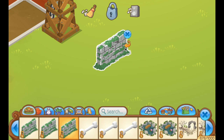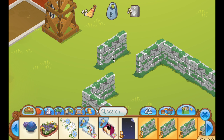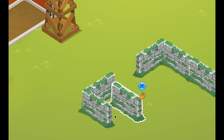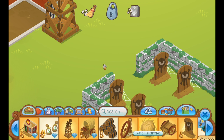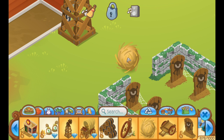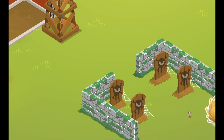And now I'm gonna make the graveyard, which requires these because it's a spooky place because it's a graveyard. And it's a rather small graveyard because, you know, it's a small town, so there's not many people who die. Alright, so there is the graveyard that I just made, and I'm gonna put a tumbleweed at the very bottom because, like, nobody ever visits the graveyard because it's spooky and scary and there's little vampires in it.